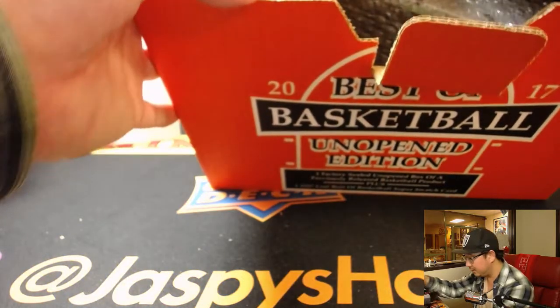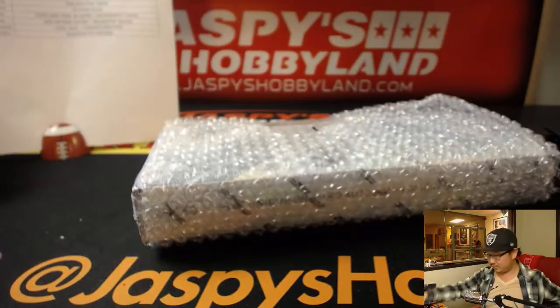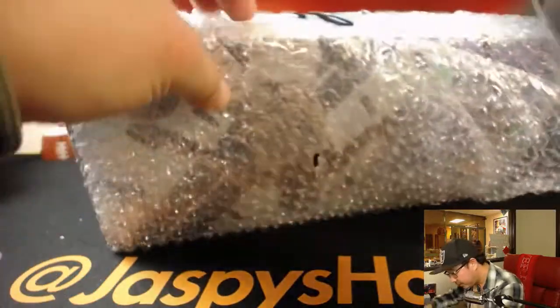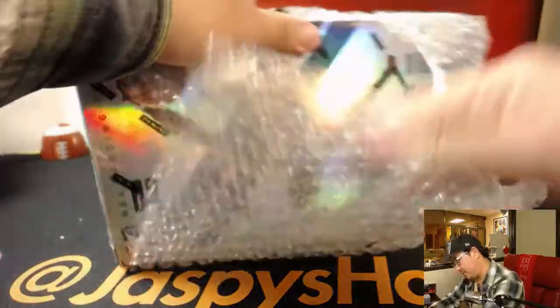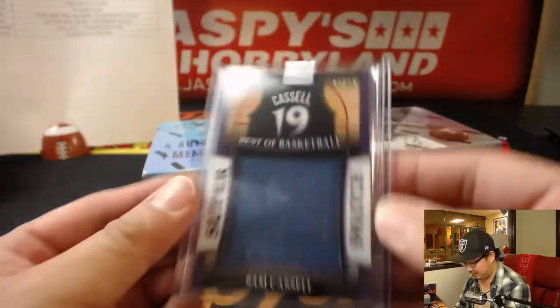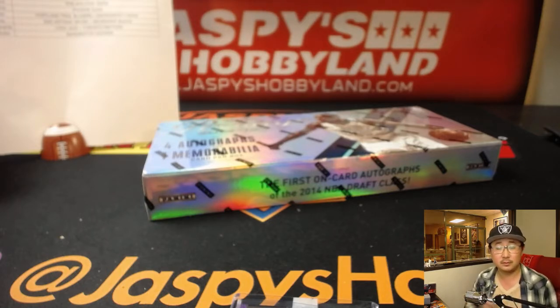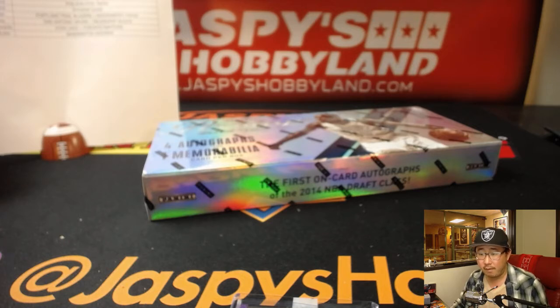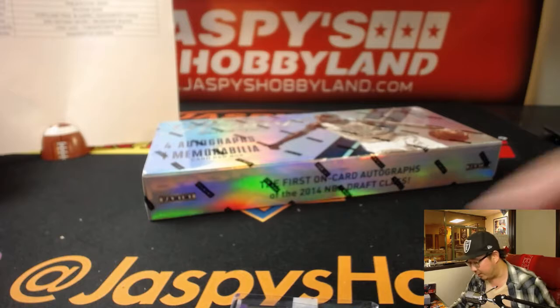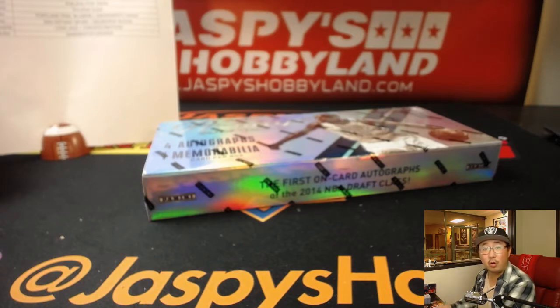The box is, let's see what it is. Oh, nice, 14-15 Prestige. That's pretty cool. The swatch is Sam Cassell, 13 out of 15. Looks like the Timberwolves uniform, right? Yeah, he played for the Timberwolves from 03 to 05. All right, so there you go. There goes the T-Wolves. And that'll be for Joe Kroll with the Timberwolves.